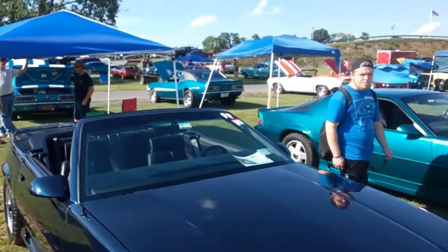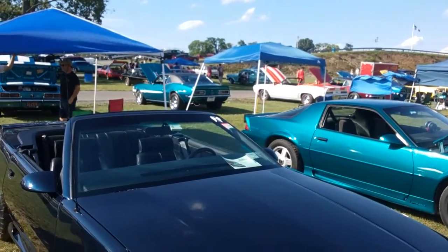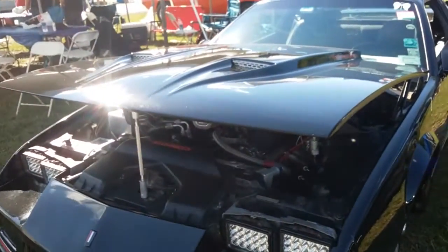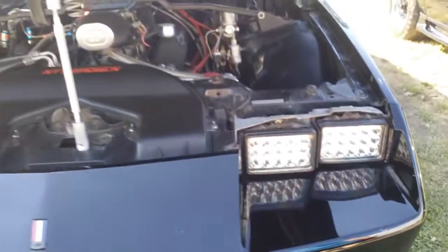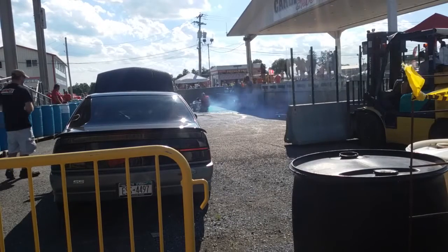All right, I'm gonna wrap it up for the Camaro section. Nitrous injected. Oh wow. That's what it says. Nitrous injected. Look at the LEDs. It's trippy looking. It's the Power Wheels.